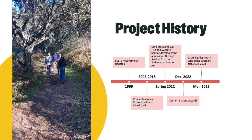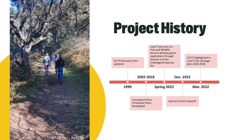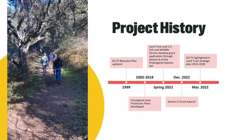But I like to think that our project, the Land Trust's land conservation project that we're embarking on right now, begins with the development of what are called conceptual area protection plans. So these plans identify individual parcels, assessor parcels, within an area and organize them in order of priority for acquisition. So these parcel lists help guide acquisition strategy and are used as references when bringing projects to the state or federal government for funding.